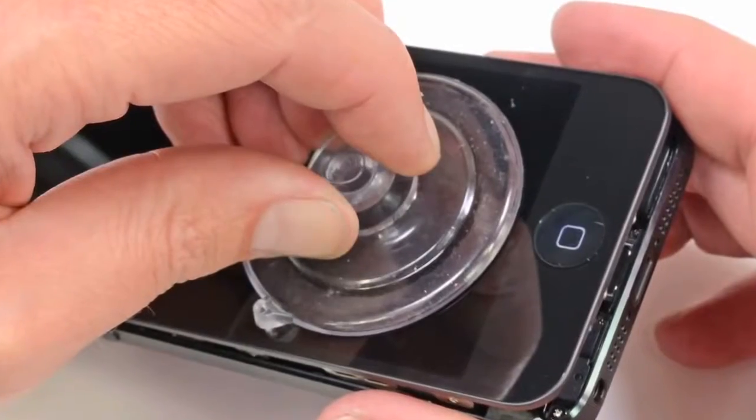I never thought I would be so excited to see a suction cup, but there it is. A screwdriver and a tiny suction cup are all you'll need to replace a broken display, and this is going to score huge points in terms of repairability.